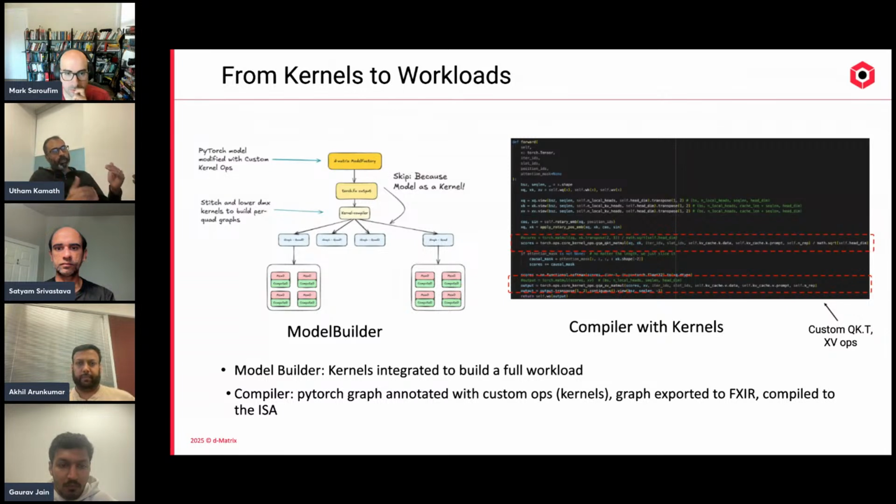I mentioned we have three types of kernels: the fine-grained, coarse-grained, and the medium-grained. A decoder kernel, for example, would be a medium-grained kernel. We would generate the graphs for the medium-grained kernels, such as decoders, which would run across the individual quads. And then we would stitch them together in the model builder, as simple as just taking the output of one kernel and making sure that it's fed in as the input of the next kernel. And so that's one way of generating our workloads.